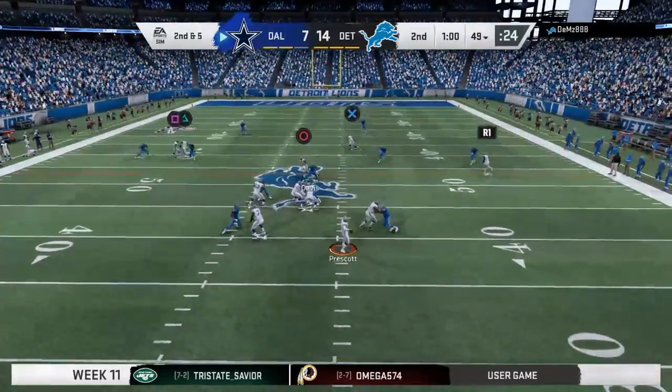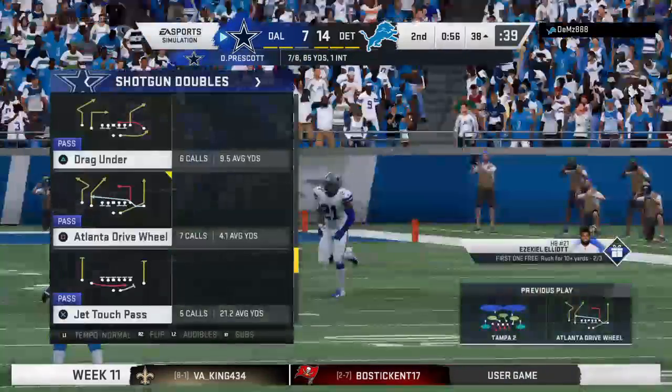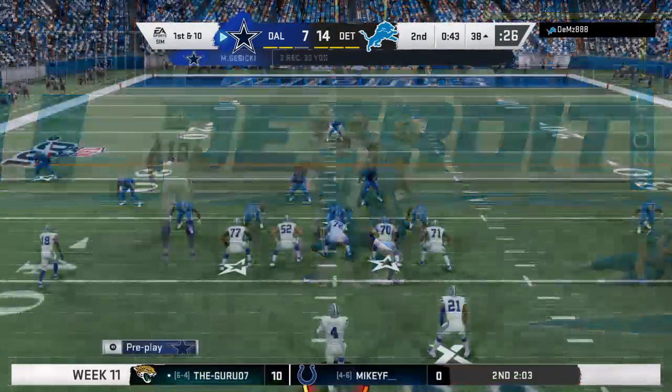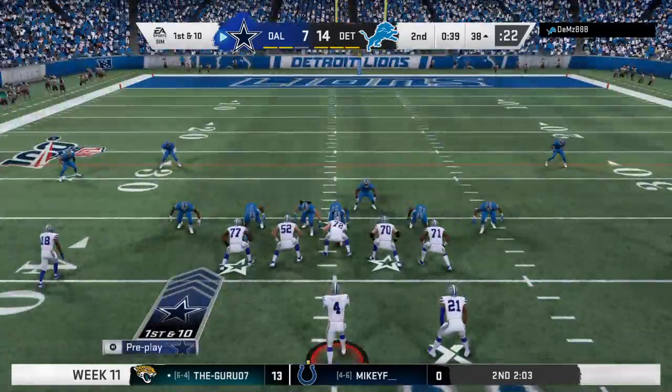Now Prescott. That's complete to his tight end, Mike Gesicki. And it's going to be another first down as they'll get him to the ground at the Lions' 38-yard line. Prescott now, after the pick on the last drive, 3 for 3 to start this drive.